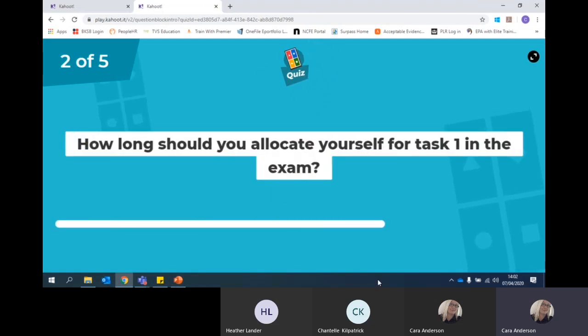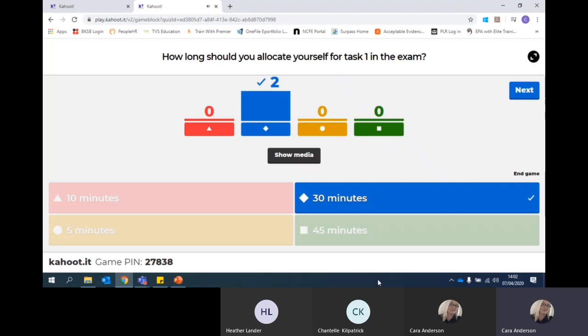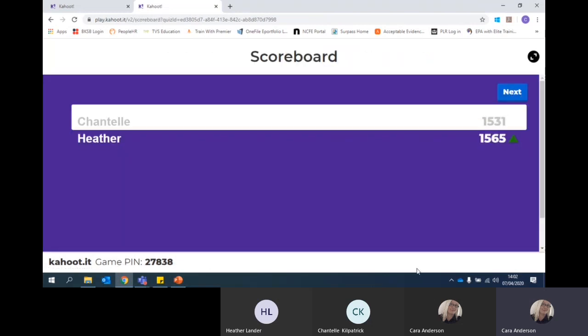How long should you allocate yourself for task 1 in the exam? Yeah, excellent. There's various ways that you could break it down. You might want to do 5 minutes for planning, 5 minutes to read through. But in total, it's entirely up to you. You might be someone that writes a sentence and then reads back through it and checks it there and then. Depends on how you work. As long as you stick to the 30 minutes for the first task, 30 for the second, you should be all good. Who was quickest? Well done, Heather.